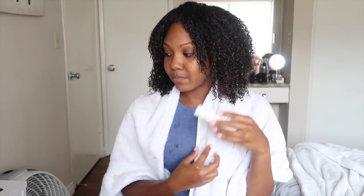Okay guys, so I just rinsed it out of my hair and I left it in for 15 minutes. My hair is feeling pretty moisturized, so I like that, and my curls are looking pretty shiny and good. So I'm going to give y'all a little close up on my curls. They're looking pretty good. So we're going to go ahead and go in with the curl defining cream now. So far the shampoo was good, the deep conditioner was good, but let's see about this curl defining cream.